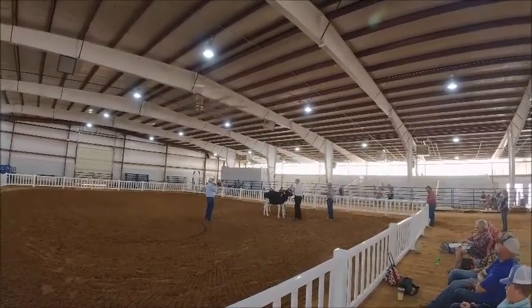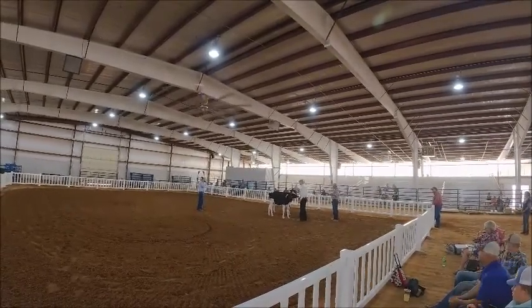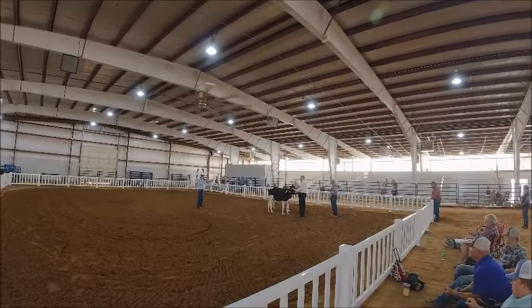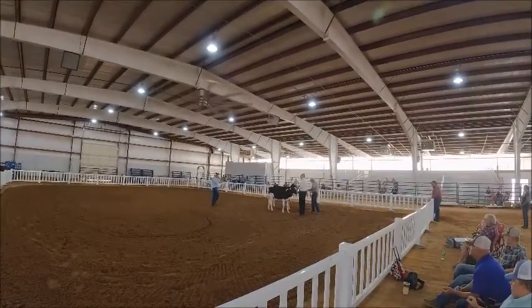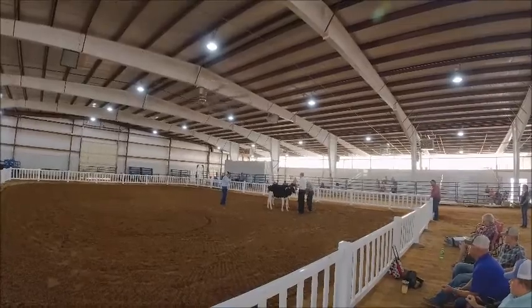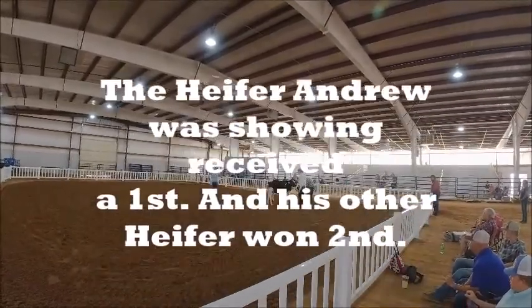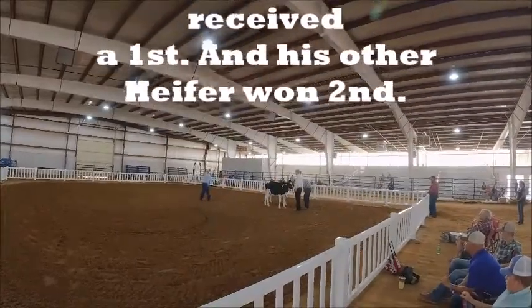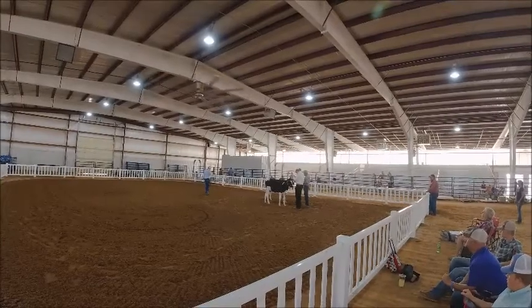I like the depth of this heifer. I think your microphone's telling me to be quiet. Either way is pretty good. I'm going to go ahead and use the black heifer for first, but a very close decision between these two. I'm going to use her for just a little bit more style and balance over the second heifer. I like the spring of rib and the depth of body and the dairiness about this heifer really well. I'm going to use the black heifer for first, the whiter heifer here for second.